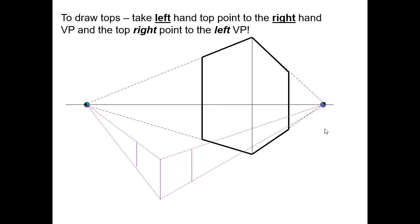With me? Now, how the heck do I do the roof? Most people, when they do this the first time, will go for the easiest thing to do, which is to draw one line between those two points. Why is that not going to work? It would make the building into some weird triangle instead of into a rectangular solid. So this is where we do a little bit of crisscross.